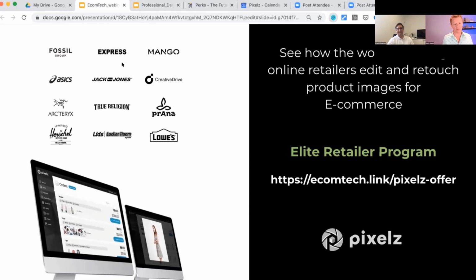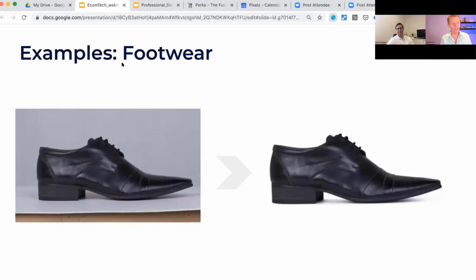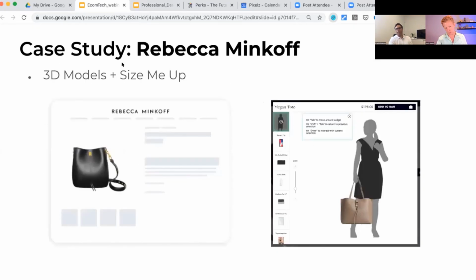And if we can just use technology to put it onto that model, you were talking about adding things to multiple models, or just seeing it in a more three-dimensional way or alongside other products, it will increase conversion rate. And so I think this is something to take home.